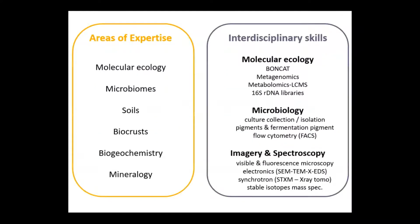Something that I wanted to mention to foster collaboration, just a summary of the things that I'm interested in, very generally: soil and molecular ecology and microbiome are probably my primary interest, but I also have a background in biogeochemistry, mineralogy. And so because I worked in different fields, I have accumulated a different set of skills. Some that are very common among this group of people in molecular ecology or microbiology, but maybe some others that are not so common, in imagery and spectroscopy, including stable isotope and synchrotron-based techniques. So I'd be happy to talk with you about how we can implement these things in your research if you are interested.